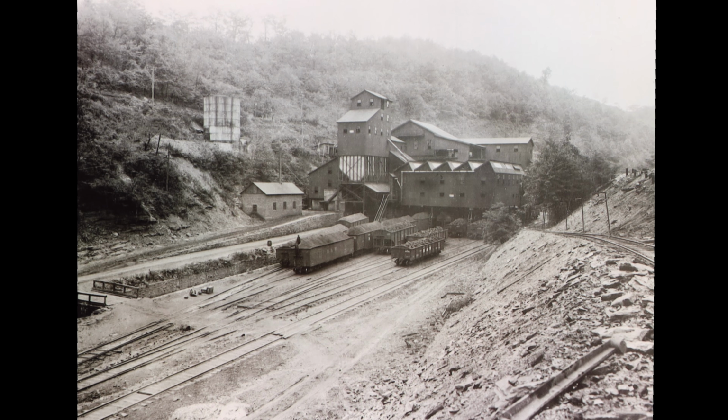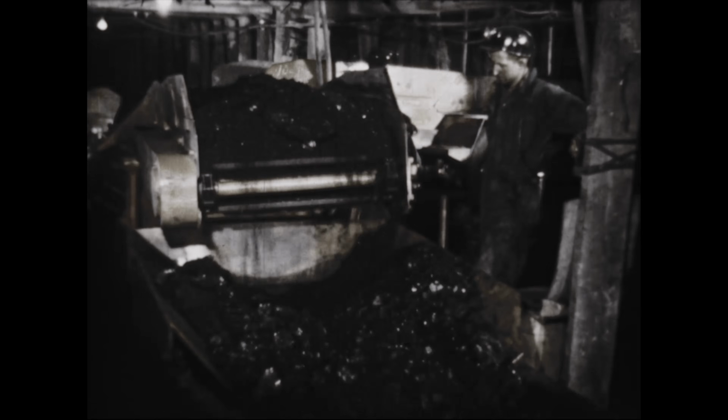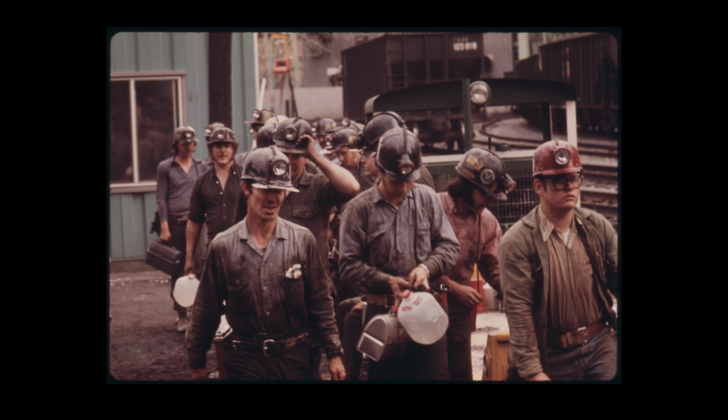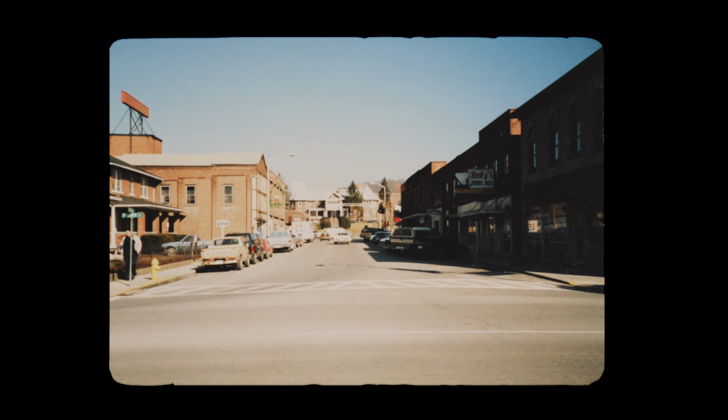And then we had some boom years, of course, when coal was going great guns. But we've had some slack times since then. When I lived here, it was real vibrant. Coal was really flowing and lots of activities, and it was a nice place to live.